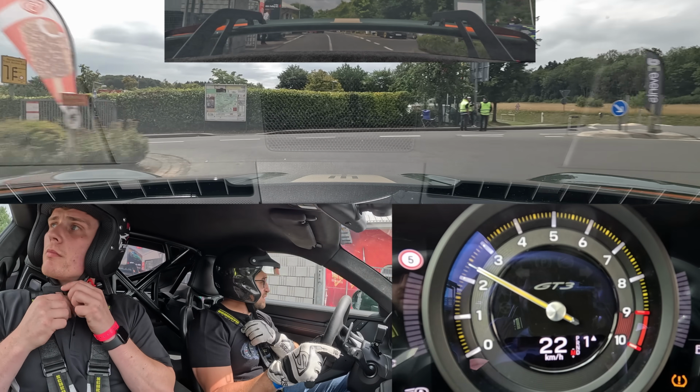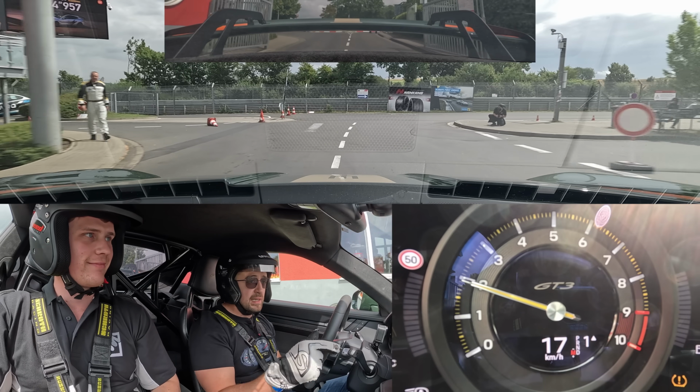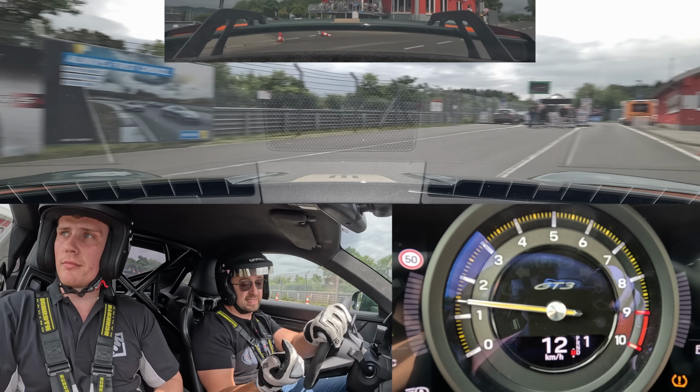Alrighty, we are on Destination Nürburgring track day. So shout out to Darren and his team for allowing us to have some fun here. Matt is next to me as a passenger because I always use this car with passengers, so it would be good to see how it handles as a taxi car.